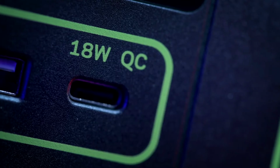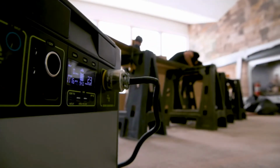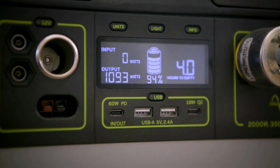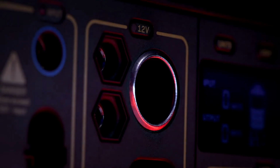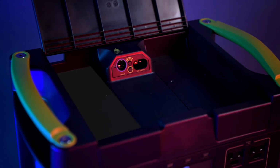In addition to sporting 2 standard AC power outlets, the Yeti 3000X comes with plenty of other charging ports too. Goal Zero ships this model with 2 standard USB-A ports, a USB-C port, and a USB-C PD power delivery port, which is also capable of charging a laptop or large tablet. It comes with a 12-volt car port and 2 12-volt power pole ports, giving it the ability to power just about any kind of device imaginable, including construction tools as well.